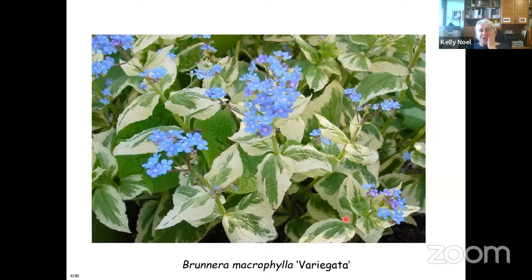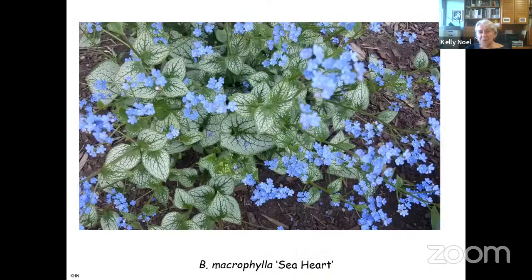Way back at the beginning, I showed you an aloe. One of those was Aloe variegata. And when the variegata is part of the botanical name, this indicates that something is naturally variegated. It isn't always the leaf, but something is variegated. That's what that means. This is another one that I really like. This is just a different kind of variegation, and I just adore these little blue flowers.